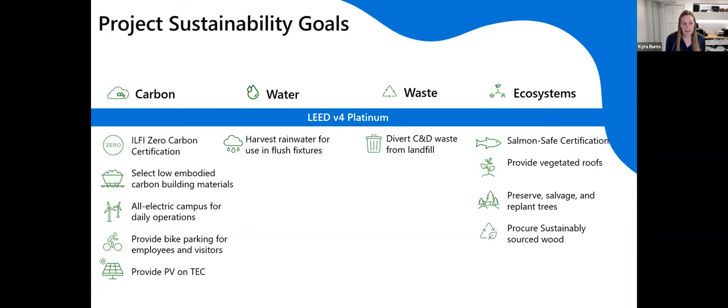So ILFI Zero Carbon Certification, we've been working with EC3 to pilot the tool, and now it's out there and people can use it to measure embodied carbon. And we've been able to reduce our A1 through A3 emissions by 50% and our overall embodied carbon by 30%. And the way that we've been able to obtain ILFI Zero Carbon Certification is that we have a purchasing plan for power. And so we purchase all sustainable power to support the project.